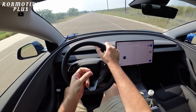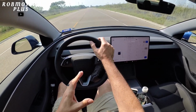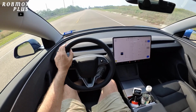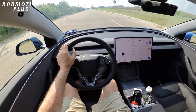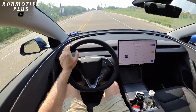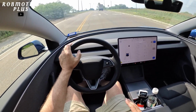I mean, this is the Model 3 rear wheel drive. It is the entry-level version, and it is smooth. What about sound? I think a couple of the complaints about the previous generation of the Model 3 were the sound and comfort. We just addressed the comfort, awesome.